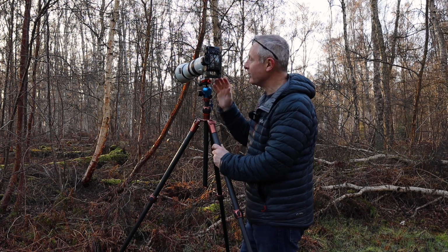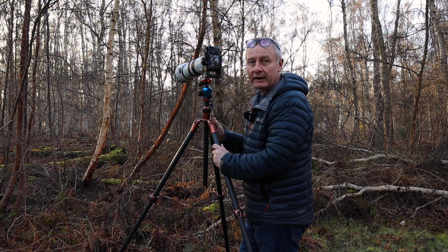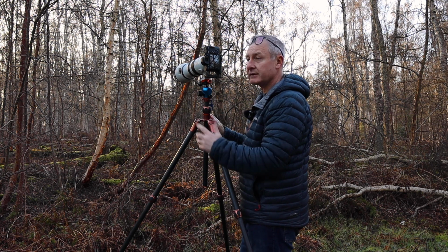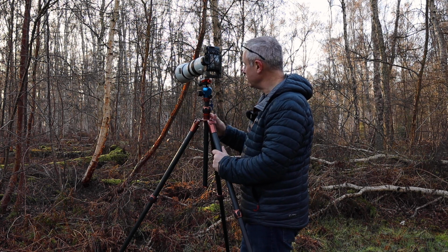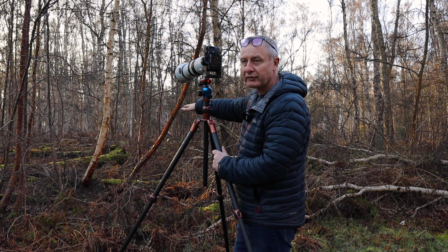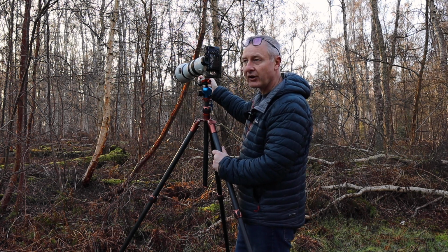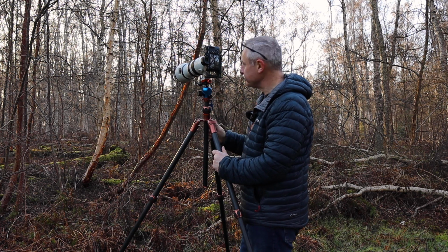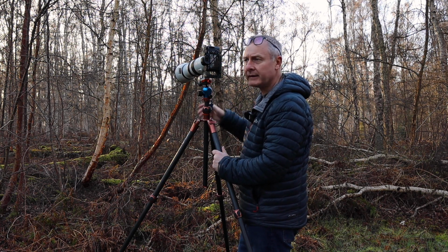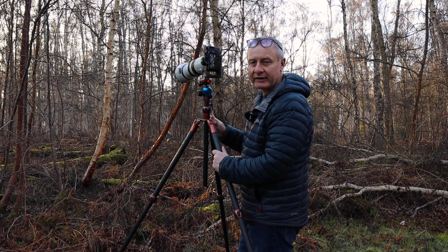So you know that I love my telephoto lens in the woods, and this is exactly why I use it. As I was just walking down this path, just out the corner of my eye I spotted some green moss on the floor that was just catching the sunlight coming through, glistening. And next to it there was a little spindly sapling that was also catching the light.